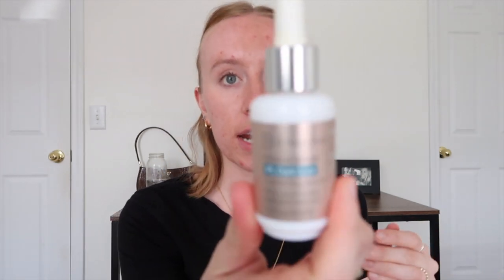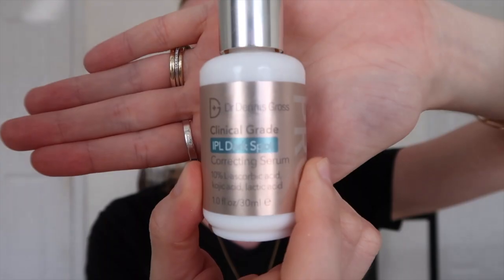I'm gonna talk about what I put on my face already. First I put this clinical grade dark spot treatment, Dr. Dennis Gross, and I only spot treat this. So as you can see, I'm breaking out. This looks like I got punched in the face.